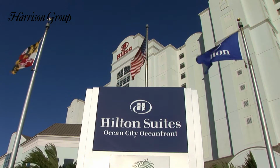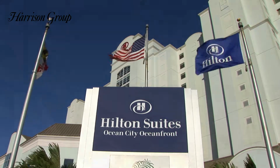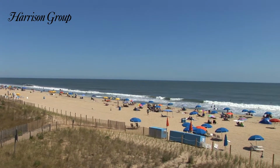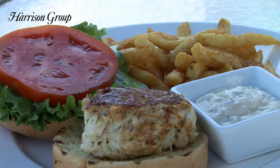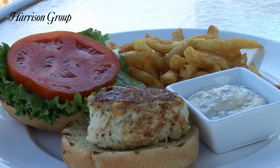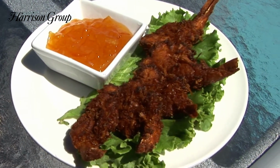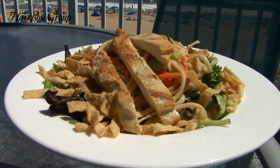Manana Mode Pool Bar is oceanfront at the Hilton Oceanfront 33rd Street, overlooking the beautiful Atlantic Ocean and pristine beach. We serve up your favorite lunches in town. Start off with the Maryland classic crab cake or hot coconut shrimp. A secret recipe, the Jamaican chicken salad, is out of this world.